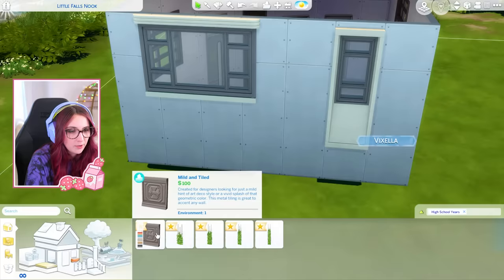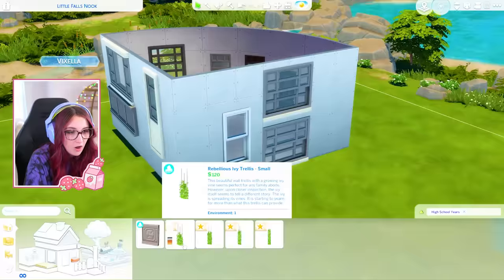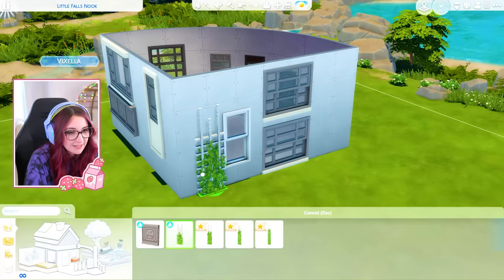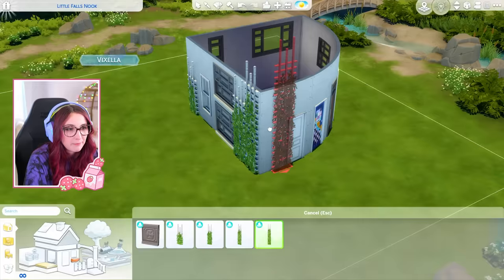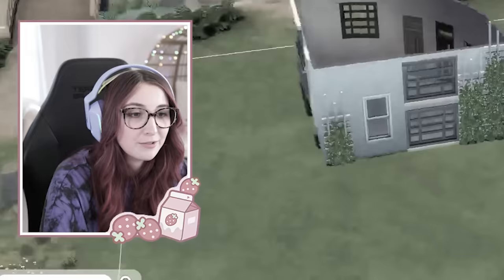Okay, we've also got these things, some wall decor. Oh yes, the ivy trellis. It's so cute. Obviously they get taller and taller and taller. My walls aren't tall enough for this one, but how cute. I'm gonna be using these so much for decoration.